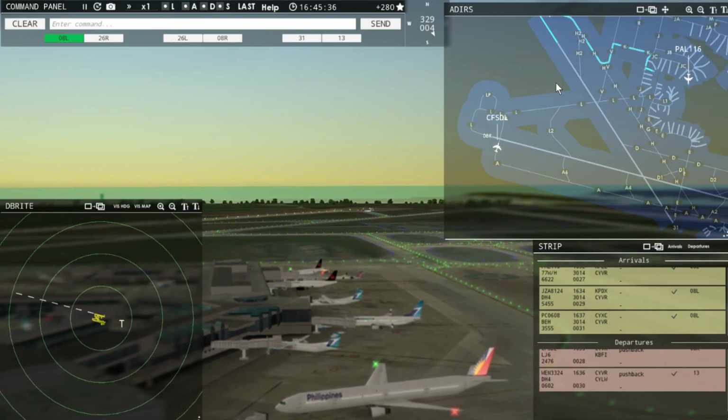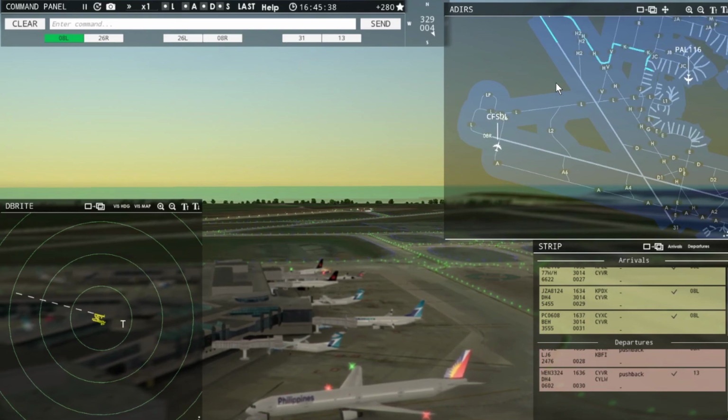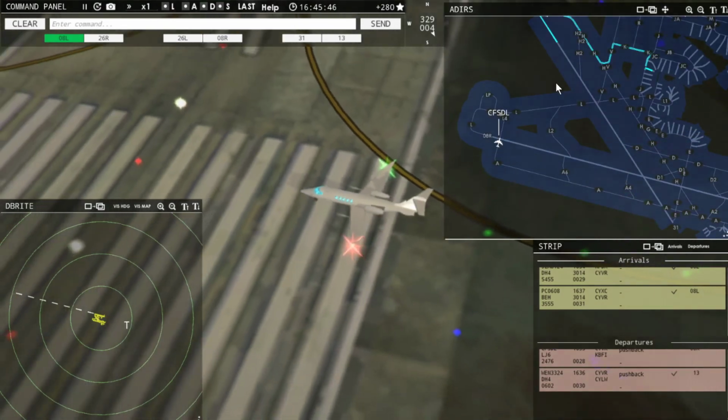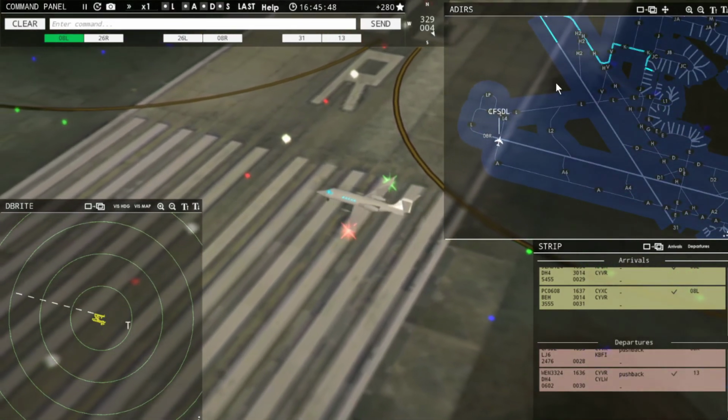But don't worry, we will be doing a part 2 of this shift. It'll start with our... Man, Charlie Foxtrot taking off. A little Learjet, looks like.